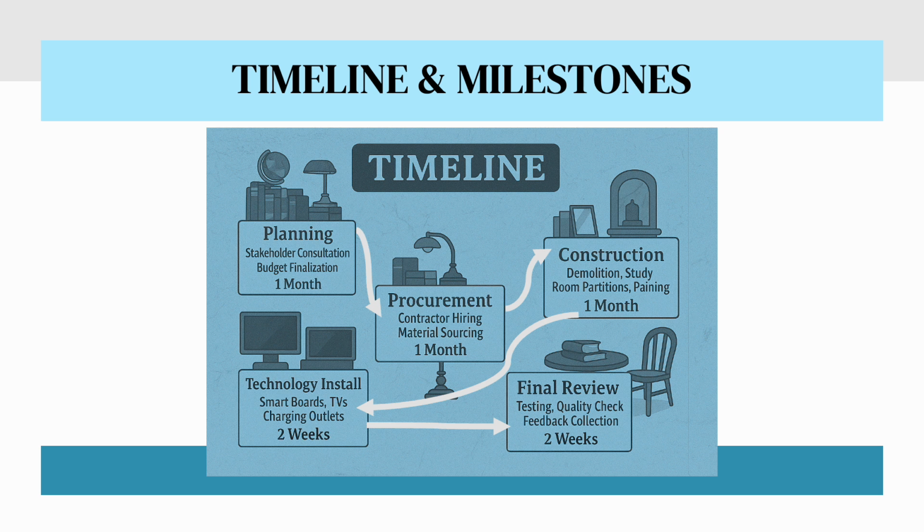By structuring this project this way, we ensure that each step is thoroughly executed without rushing, while still staying within a realistic time frame. It's a thoughtful process that maximizes impact while staying on schedule.